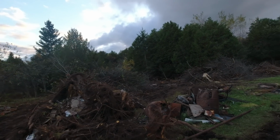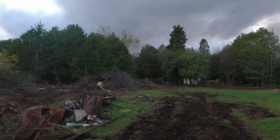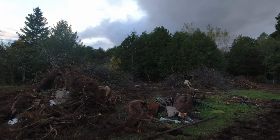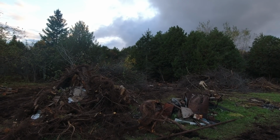So yeah, I'm really happy with it. Tracy comes back and goes, "Oh my God, just destroyed." But the neighbors keep looking at it and going, "Wow, you're really opening this up." So, yep. It'll be nice when I get it all done. I have a vision. I'll get it there.